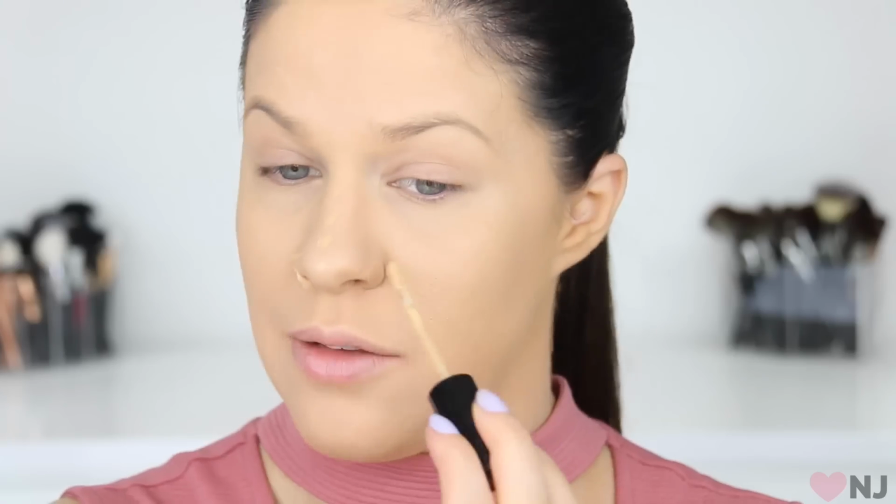Okay, moving on to concealer now. If you have used a foundation that has particularly lower coverage, or you like to have a little bit of extra coverage on your nose, then you can go in and use a concealer. I'm going to use the Too Faced Born This Way concealer, and pop a little bit down my nose and on the sides here, and also around the flares again where I get a little bit of redness.